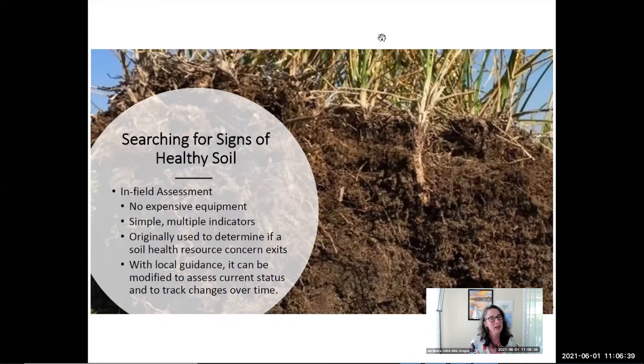So the great thing about this in-field assessment, it requires no expensive equipment. Sure, you can buy expensive, fancy equipment to do some of these tests, but you don't need to. They're simple. There are multiple indicators for various functions of the soil. And then there's a whole suite of questions that we provide that help guide you through the process as well. So let's look at some of the signs.